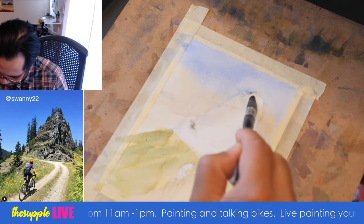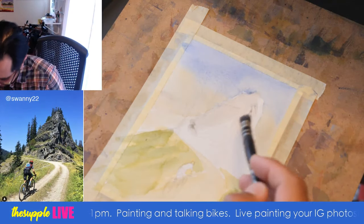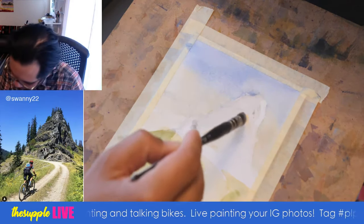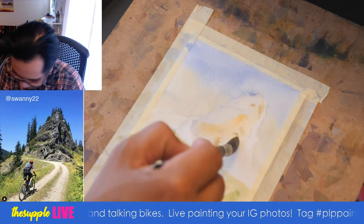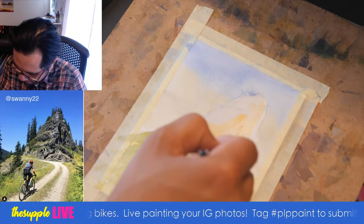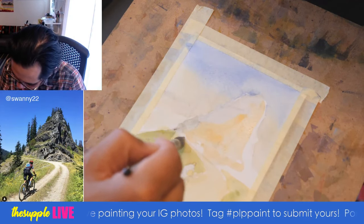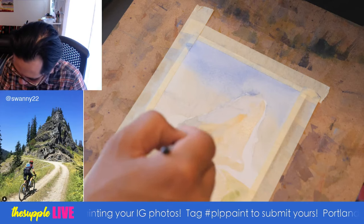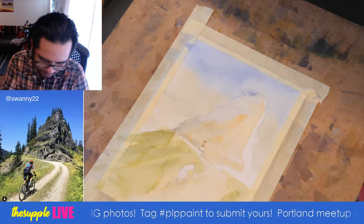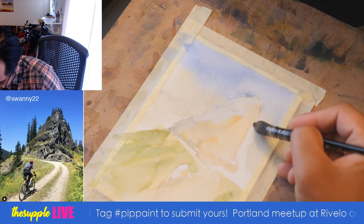So just putting in cool gray. I might warm it up just in the front here. Little bit more variation, as things get closer they get warmer, and as things get further, they're generally cooler. It's a phenomenon known as atmospheric perspective, if you guys want to nerd out on that kind of thing. So that's what we're doing, just an illusion of depth.